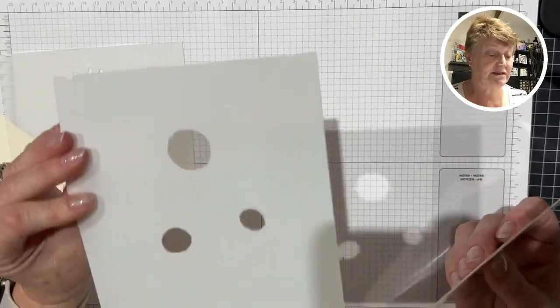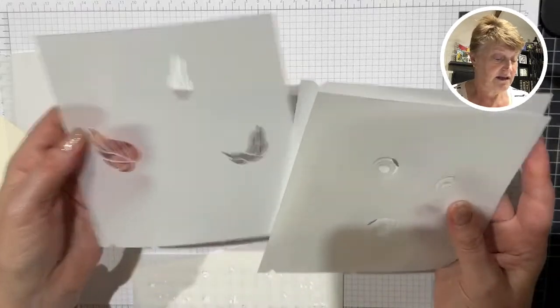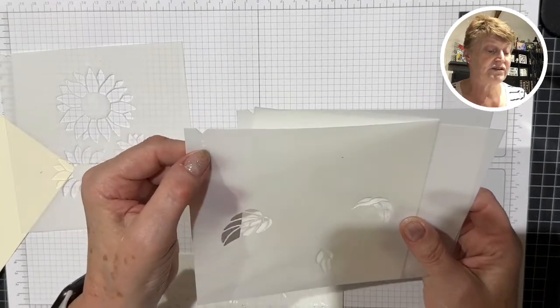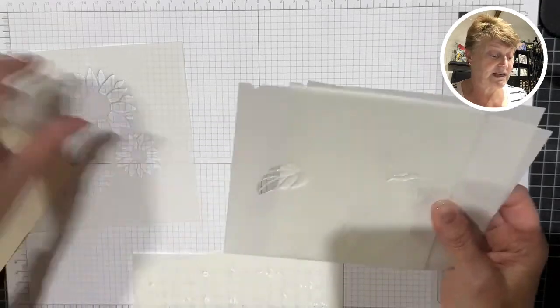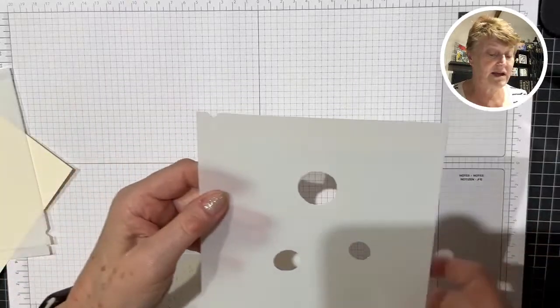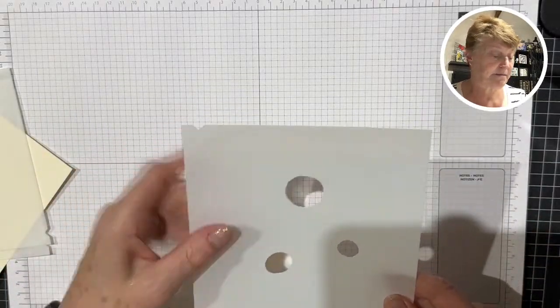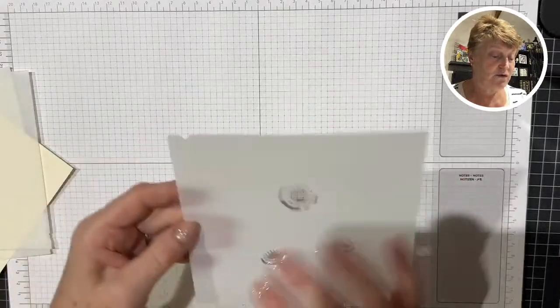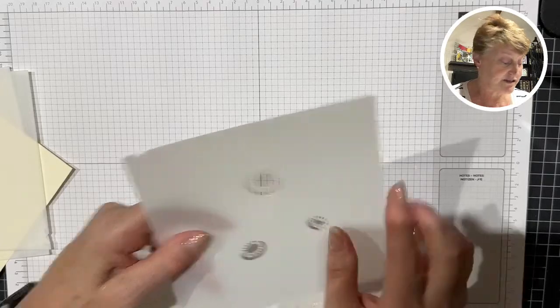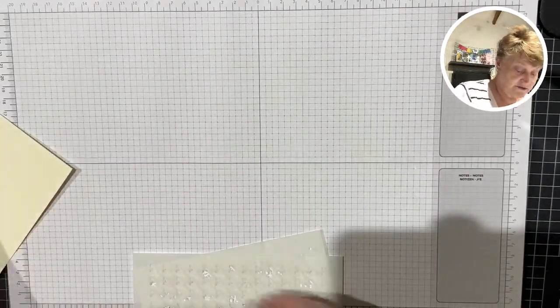Then you can see we've shuffled them, can't you? The leaves was number 2, I think, yes. They're very faint on here, but we've got number 2, which is the leaves. So that's going to be the second one we do. And then number 3 is the middles of the flowers. And then number 4 with the V at the top there is the detail on the inside. Okay. I'm so, so excited.